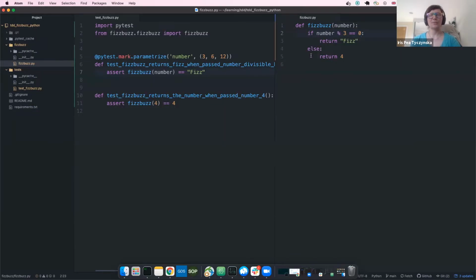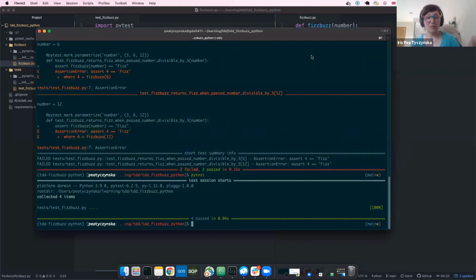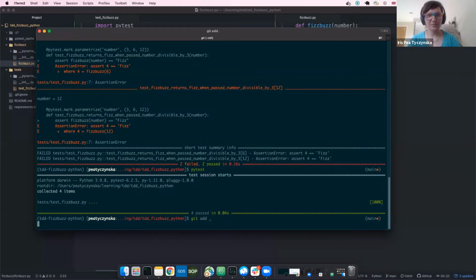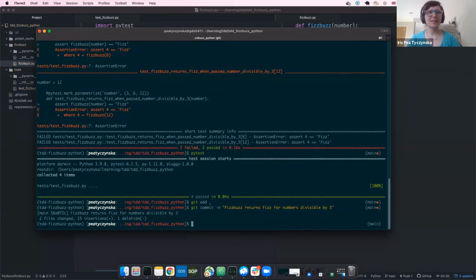Yeah, this works. And already, if we were committing, we could commit this a few times. So I will make an example commit. I actually should have done several commits by now. So I will do git add, git commit. I could say Fizzbuzz returns Fizz for numbers divisible by 3. Yeah, amazing.